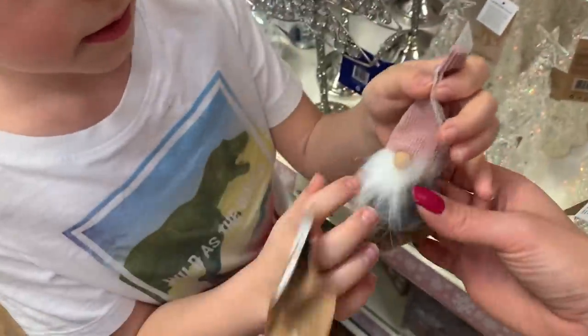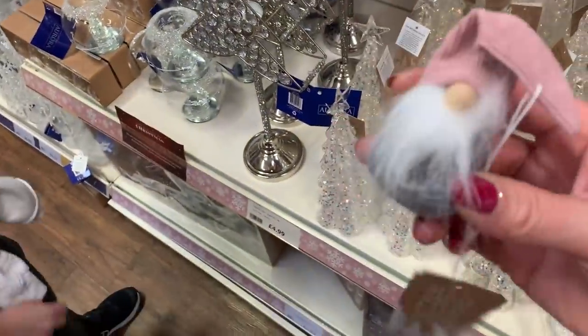Bean thingy. They've got little wooden balls. Little decorations, that's cute.